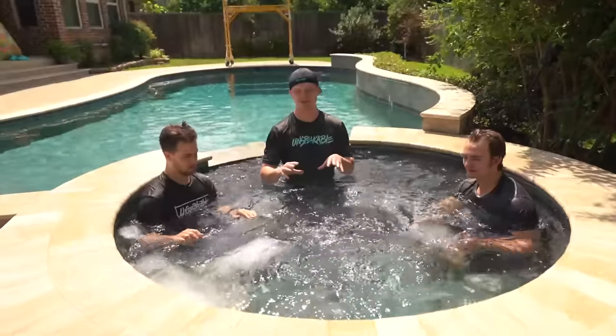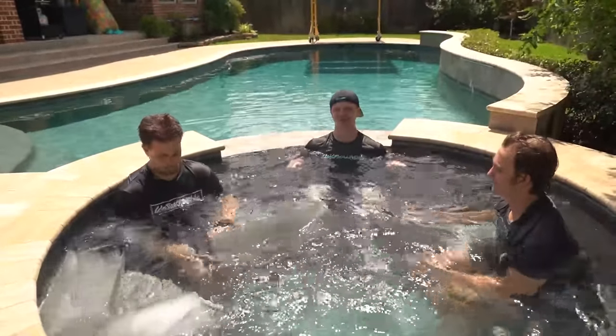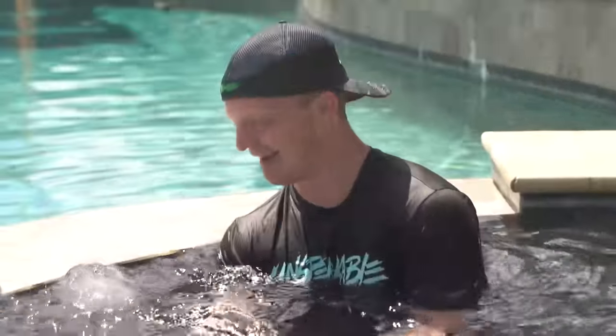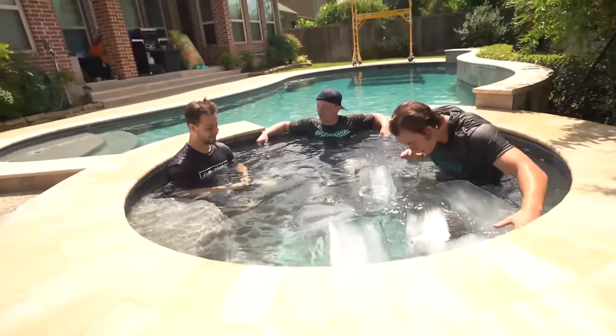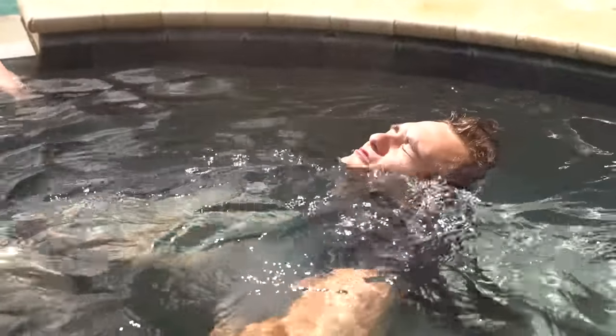Now, in about 5 minutes, we'll be putting 5 more blocks in. Let's see how the temperature changes. I can already feel it, dude. It's already getting cold. Get these blocks away from me. Put them in that corner. Stay warm. Dude, the bottom is so cold. Look, put your feet in the middle. Just 5 blocks of ice, and it's already this cold. Save me, Jack.